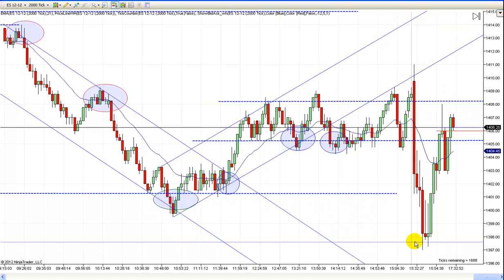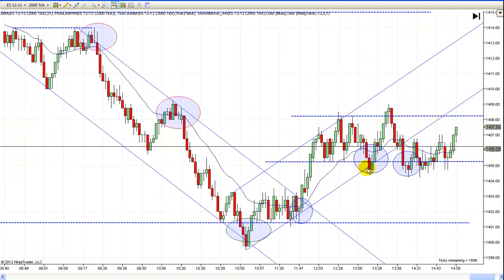I had this marked down here, so somewhere across there, there's some support right in there, and we bounced right off of it.